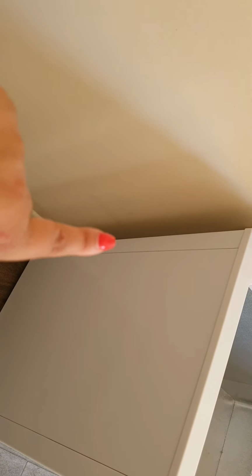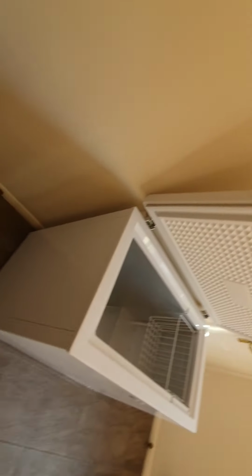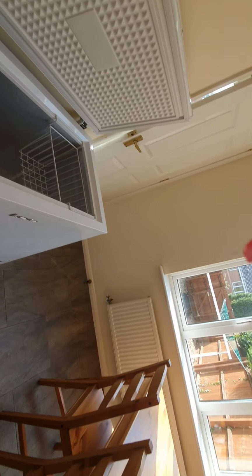And then on the side, it's clean with no damage. You do have a scuff mark, very faint scuff mark just here along the wall. But behind the door's clean with no damage. You see the different colour paint? I'm just going to close the fridge.